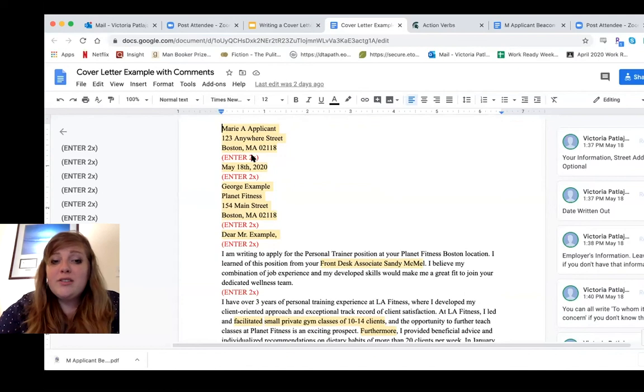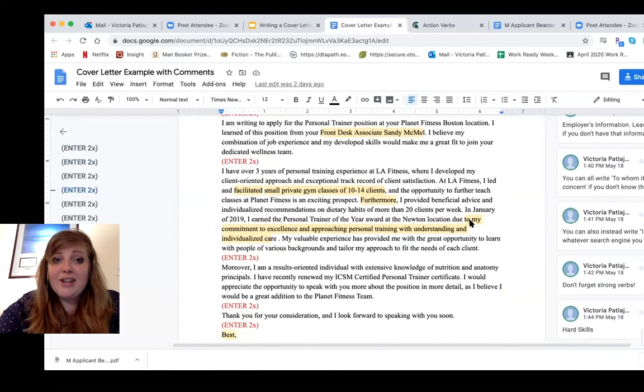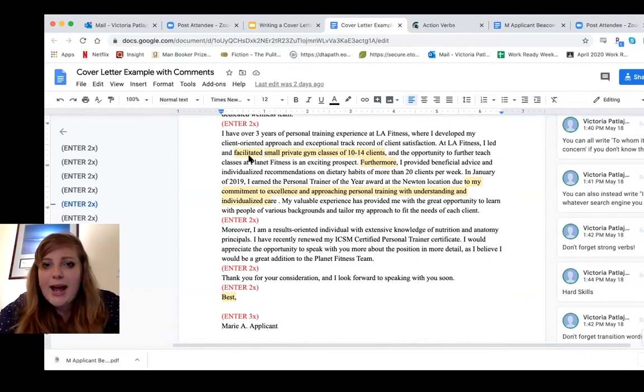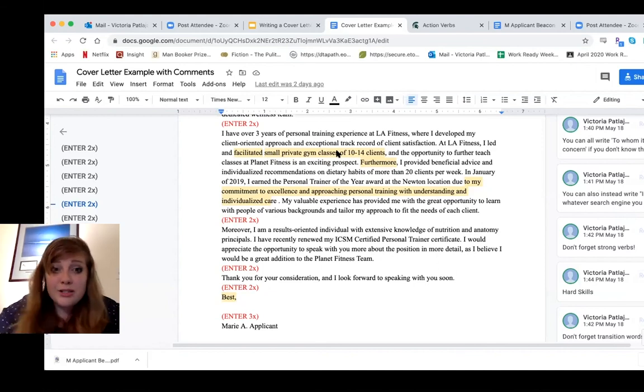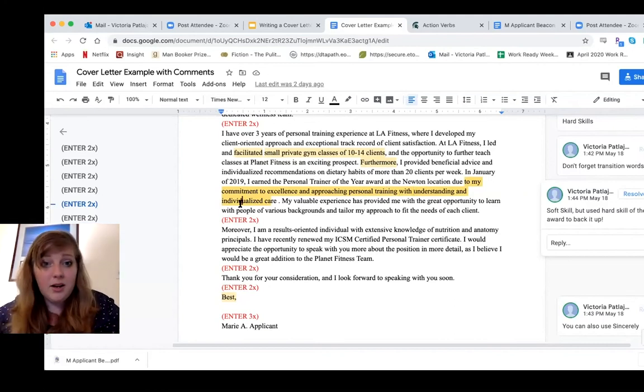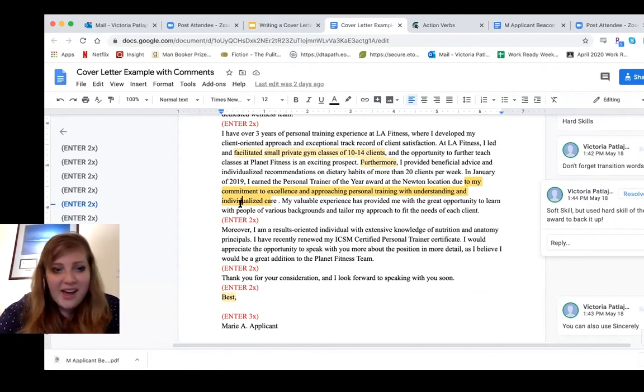And then toward the end here, I actually have examples, and I'm pointing out times where I used all the tips I just had. So the word facilitated, that's an example of a strong verb. Here I have more examples. That's an example, small private gym classes of 10 to 14 clients. That's a hard skill. The word furthermore is a transition word. Here I say, due to my commitment to excellence and approach in personal training with understanding in individual skill-wise care, that's a soft skill, but I didn't just say commitment to excellence. I gave a specific example, and I actually remind you to do that.